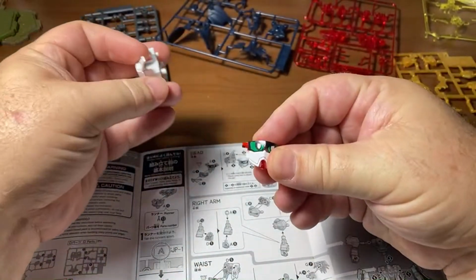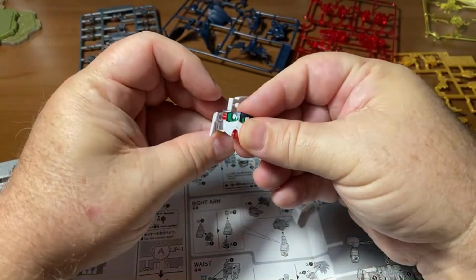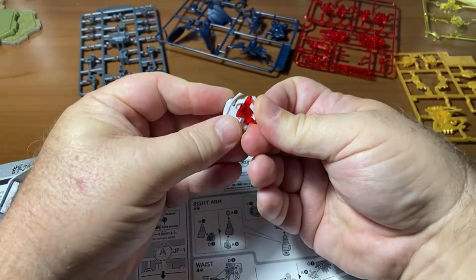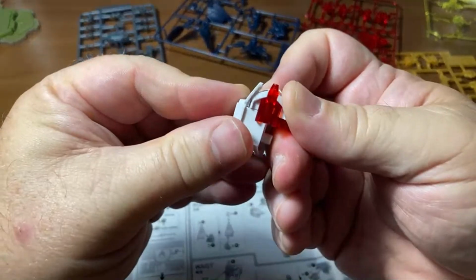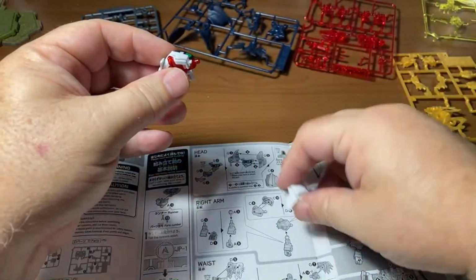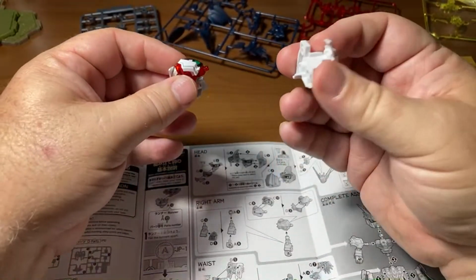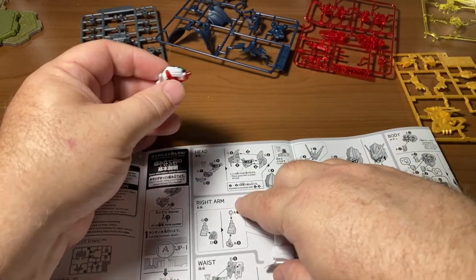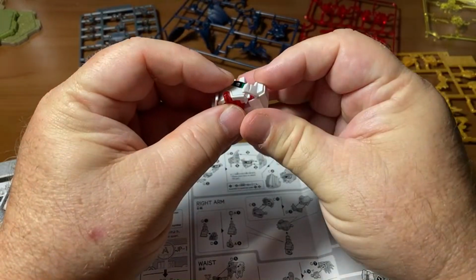Okay, so see, I'm going to put my thumb over here. I'm going to squeeze it over here into its places. There we go, see? And then we get the right side, or his left side. Please press here to attach the part. Assemble in numeric order. Okay, so they got English instructions on these now.